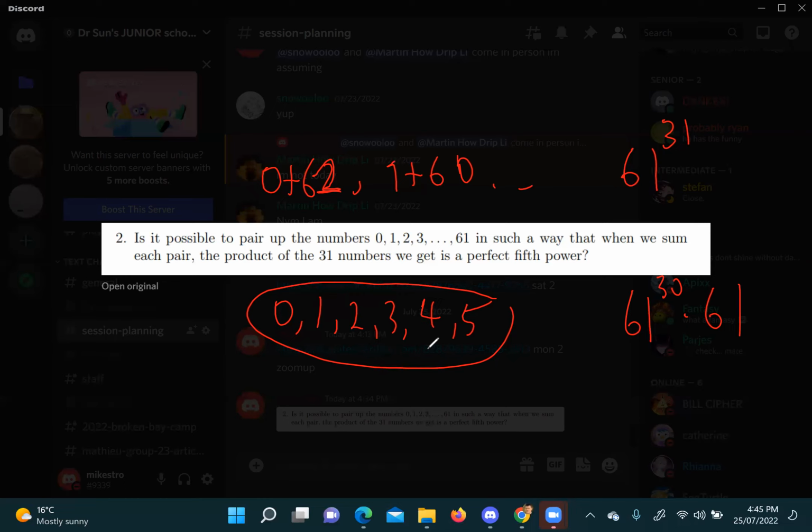Okay, 125. It's still too small. It's 242. That's the max. 32, 243. So this one can't be a fifth power. But remember, I had this cool idea of making it a 7 squared, remember?